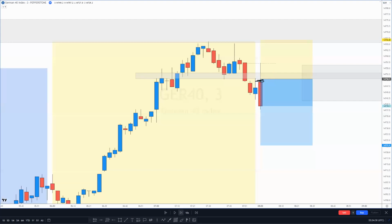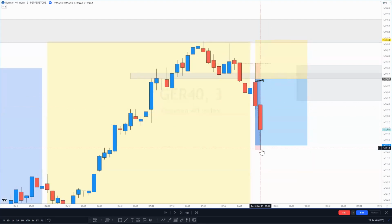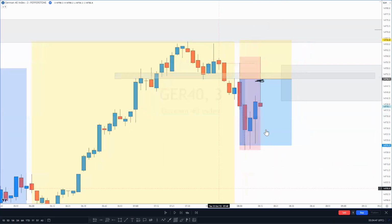Then it was a fairly quick rundown, the next 3 minutes just pushed straight down to target pretty much. The trade was done and dusted. And yeah, that was it, price came back up and then the runner got taken out.